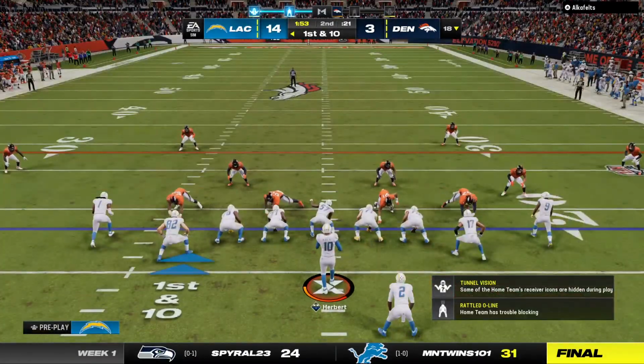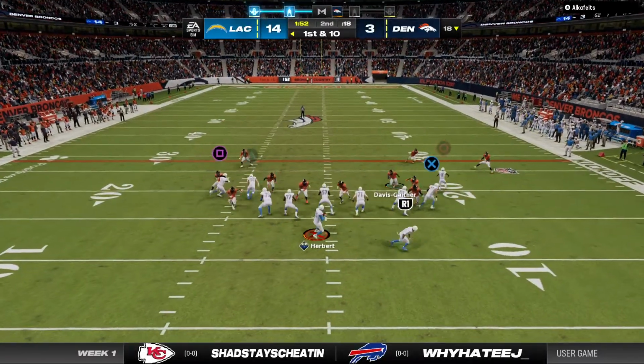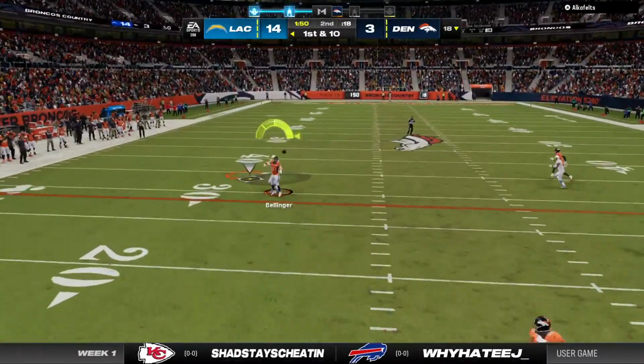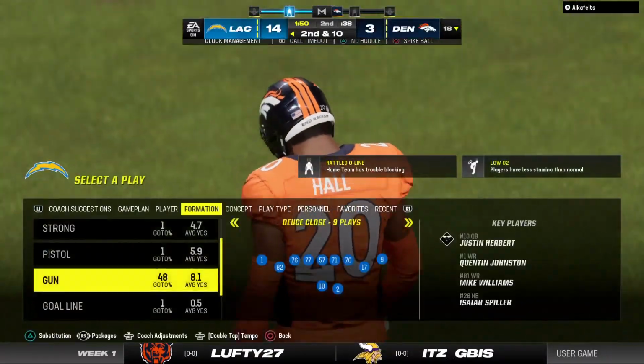The Charger drive about to get going. Well, this offense looks like they have a little extra pep in their step as they take the field here for drive number 3, because remember, Charles, drives 1 and 2 both ended in the end zone.